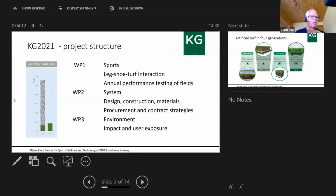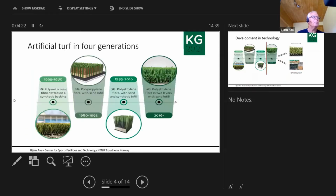The last and even more important work package is on the environment, and it simply goes on the impact and the user exposure. Both are important. The impact on the environment around us, but also how the users are exposed to the materials we are using in such a system.